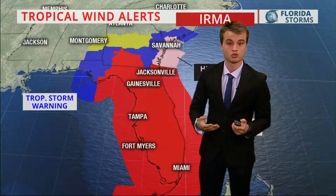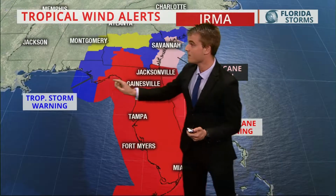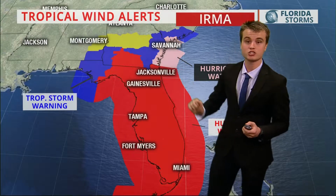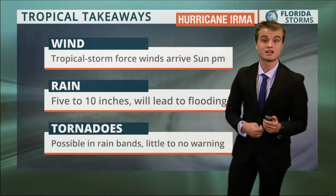And as a result, hurricane warnings for all of peninsular Florida, tropical storm warnings for the Panhandle, and we do have that hurricane watch just to the north of Jacksonville, which encompasses all of the Georgia coastline. For here in north central Florida, tropical storm force winds will arrive by Sunday afternoon. That's not going to be the only threat, though.